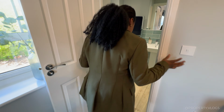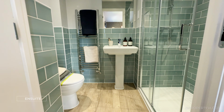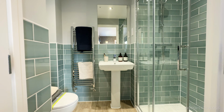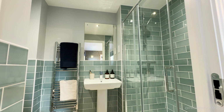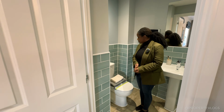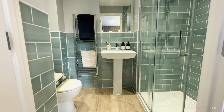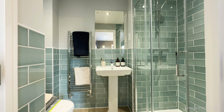And then we come off the carpeted floor into the luxury vinyl flooring. And you can see here we've got our ensuite. And I love the kind of the sage green wall tiles done half height again. If you wanted to take it all the way up, that is usually negotiable. And then you've got your toilet, your sink, and then your shower.